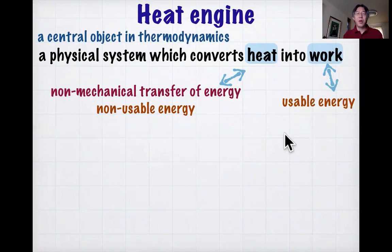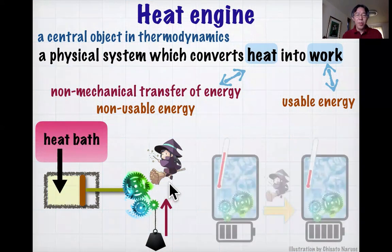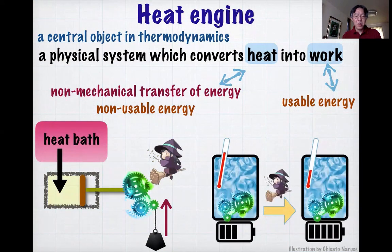So if I say that something converts heat into work, what you first imagine is something like this. So here's something hot, and this machine takes heat, and energy must be conserved. So this energy in the form of heat is converted into work, and this weight is raised. Or this is more convenient.